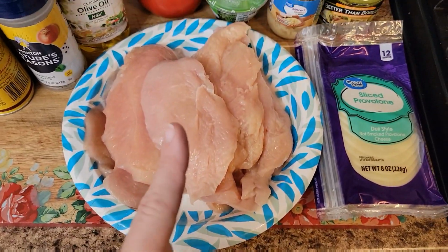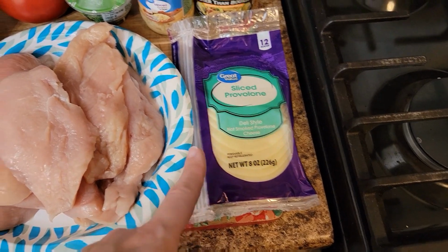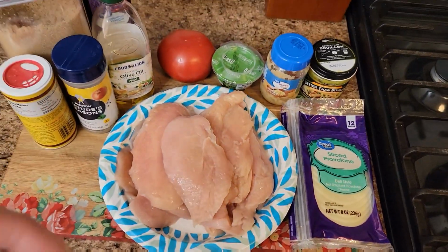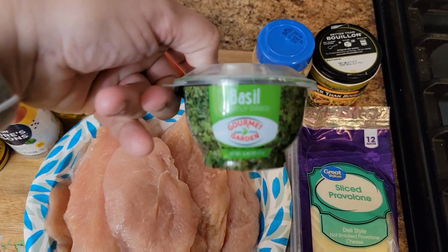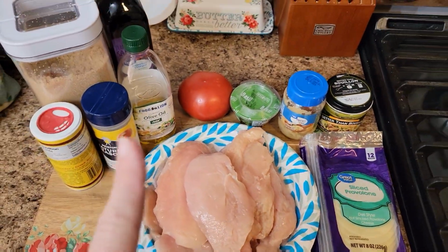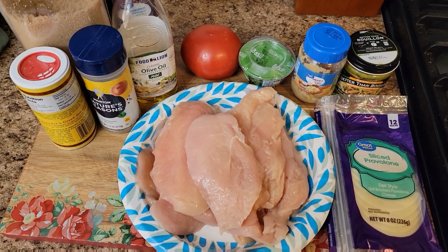And of course, thin sliced chicken breasts, unless you want to sit and pound them out, like cut them in half and then pound them out. And then provolone cheese. It called for mozzarella, but I could not find sliced mozzarella, so we're going to use provolone. And it said basil leaves, but I think this works better. It's the lightly dried basil, which to me, that's my favorite anyways. So anyways, I'm going to go ahead and start this. Go put some olive oil in the pan and start getting this chicken and the sauce combined.